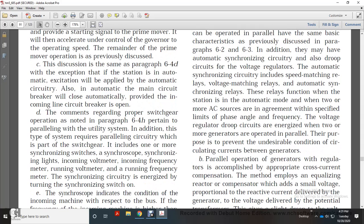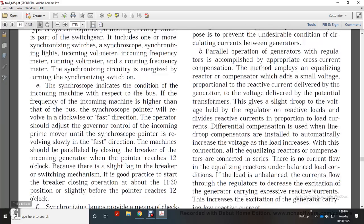The connection regarding proper switching operation, paragraph 6.4h, pertaining to the paralleling of the utility system, including the type of system paralleling circuitry with the power of the switchgear, includes one or more synchronizing switches, synchroscope, synchronizing lights, incoming voltmeter, incoming frequency meter, running voltmeter, running frequency meter, with synchronizing circuitry that is energized by turning the synchronizing switch on.